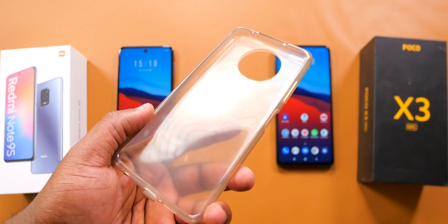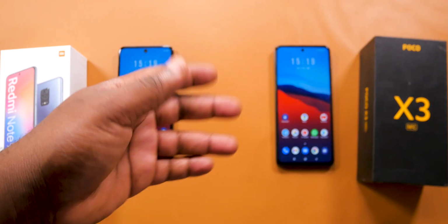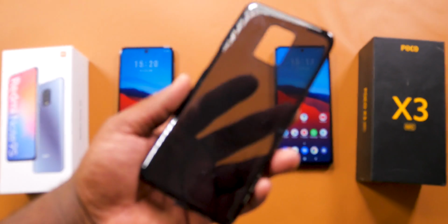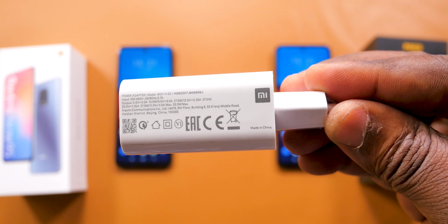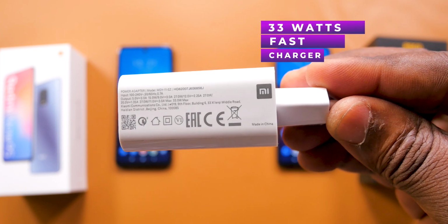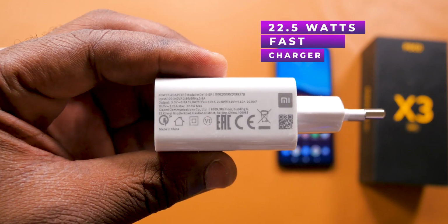Now, inside the box of the Poco X3 NFC, you get a clear TPU case that gets dirty over time. I mean, just look at mine. I prefer the smoke tinted TPU case that comes with the Redmi Note 9S, so that's a plus for the Redmi Note 9S. Moving on to the charging brick, the Poco X3 NFC redeems itself as it comes with a 33W fast charger, while the Redmi Note 9S comes with a 22.5W fast charger.